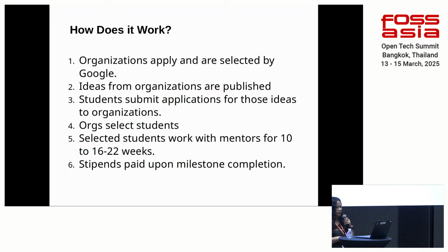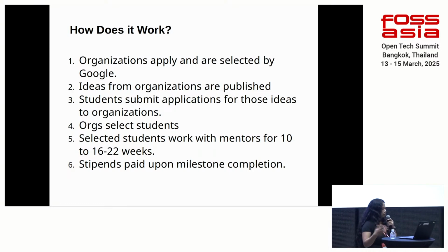Usually the organization will apply and be selected by Google. When it's selected, the organization will publish the idea list, and the students will submit applications to the projects they're interested in. The organization will select the students, and once the selected students are accepted, they will work with the mentors. They have two different workloads. I think the short one is around 10 weeks, and the large project will be around 16 to 22 weeks.